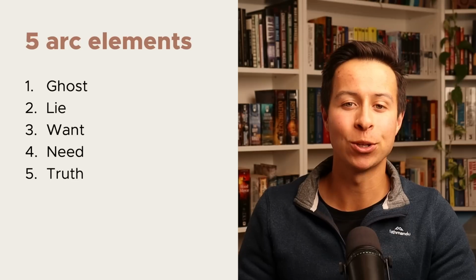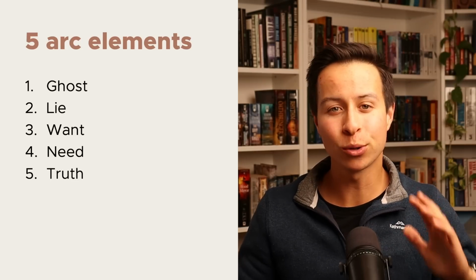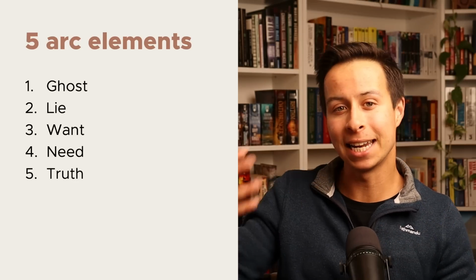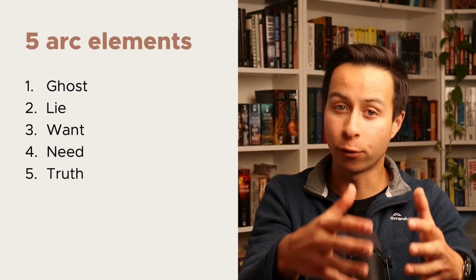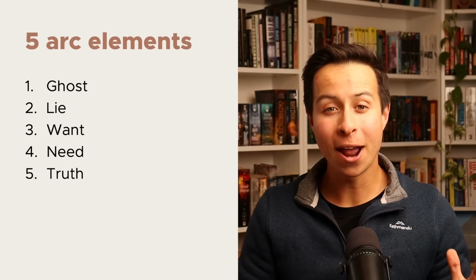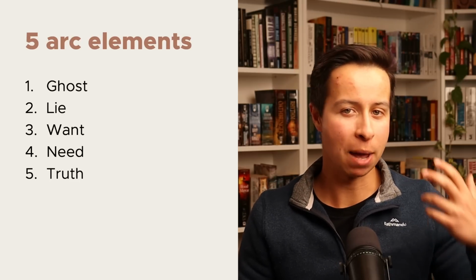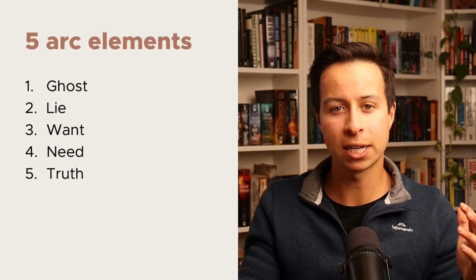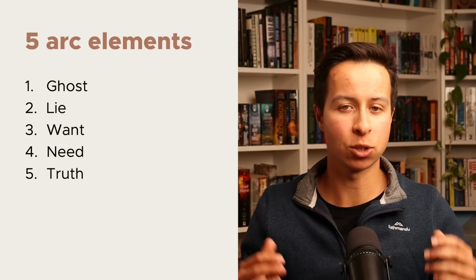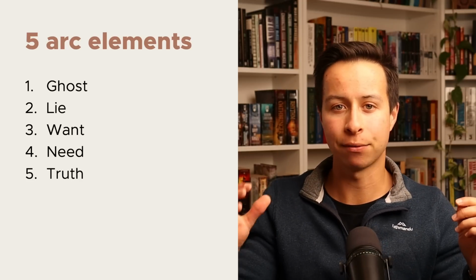And this leads to the 5th and final component of a character arc, which is your character's truth. Your truth refers to the belief that your character needs to accept in order to vanquish their lie and their want and to fully achieve their need. Our example character's truth might be that true happiness lies through the relationships you have with other people, not through money. If you are writing a positive arc, your character begins by believing the lie and by pursuing the want, and over the course of the story, we will see them shift to eventually end up in a place where they believe the truth and they have their need.